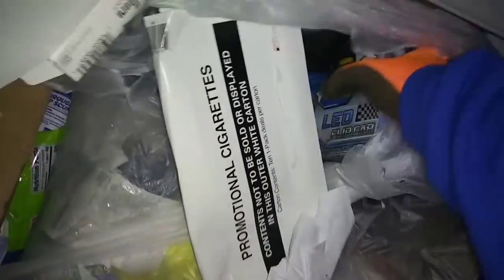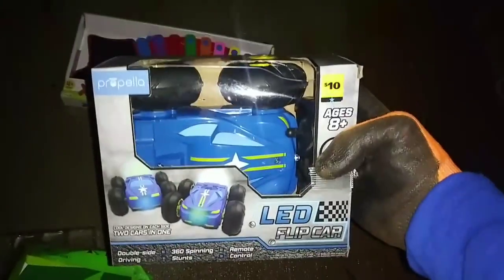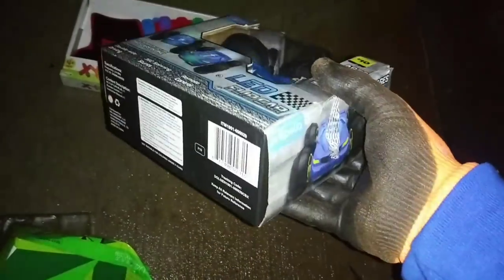Let's see what we got. We have a toy right here. $10 LED flip car. Brand new. It's probably a return or something. Hopefully there's nothing wrong with it.